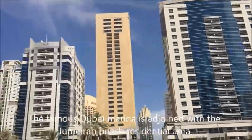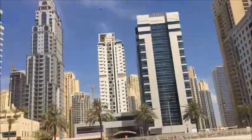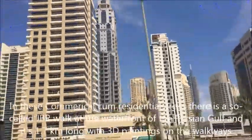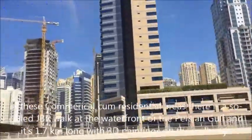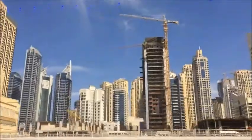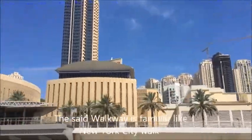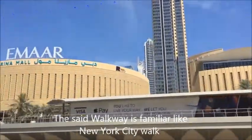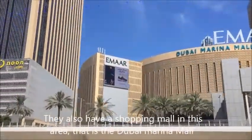And Dubai Marina, which is also famous with the Jumeirah Beach residential area, where they have a walk, like on top it is residential and down is all commercial, with the walk of 3D paintings on the floor, and it's similar to the New York City walk. Then they have Dubai Marina Mall on the right.